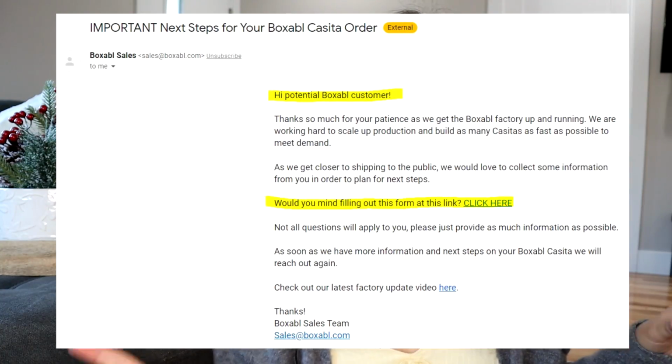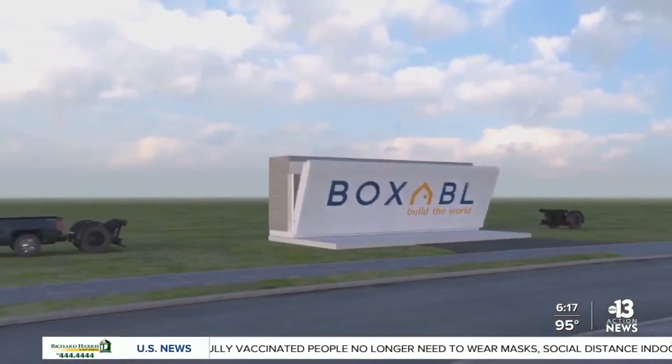I just got a very important and exciting update from Boxabl to my email inbox 5 days ago, and it is regarding my Casita purchase, which I talked about in my very first Boxabl Casita video. But today I am going to go through this email and go through this form with you guys to see if this means that I'm actually getting my Boxabl sooner than I thought I would. So let's get started.